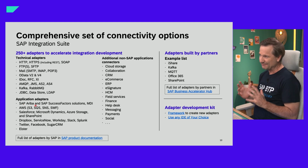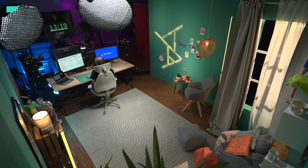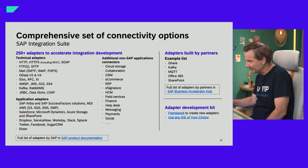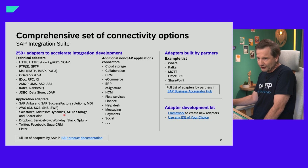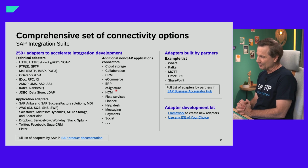And that's it. 6 SAP adapters, and all the rest of these 250 plus adapters are all for SAP and non-SAP integrations. HTTP adapter, FTP adapter, SFTP adapter, mail adapter, OData adapter, AMQP, JMS, AS2, AS4, Kafka, RabbitMQ, JDBC, Data Store, LDAP, and all kinds of non-SAP applications. Amazon Web Services with S3 buckets, SQS, SNS, SWF, Salesforce adapter, Microsoft Dynamics adapter, Microsoft Azure Storage, SharePoint, Dropbox, ServiceNow. The list is long and long and long. So definitely the majority of the adapters on SAP Integration Suite is for the integration of non-SAP applications.